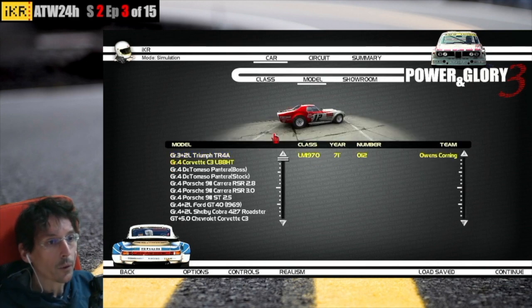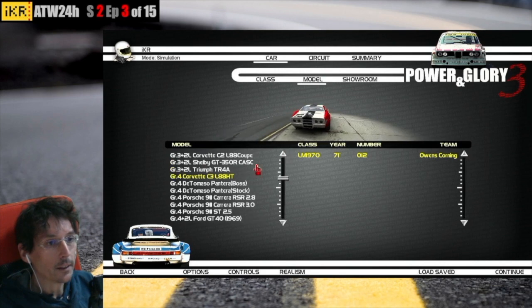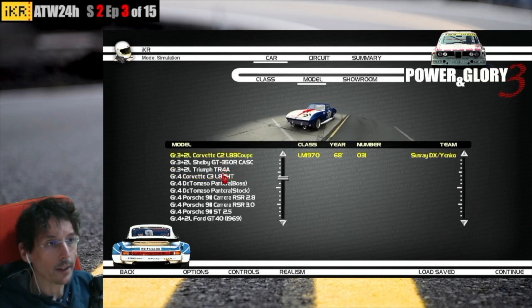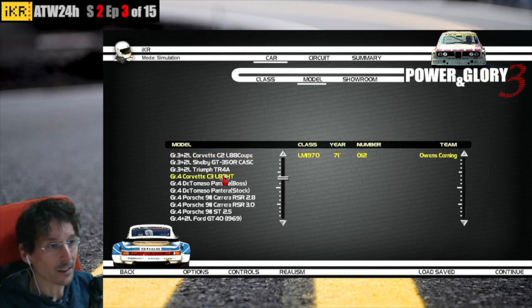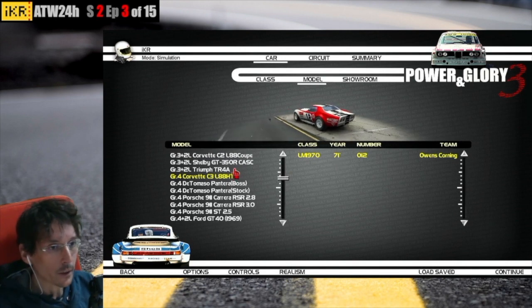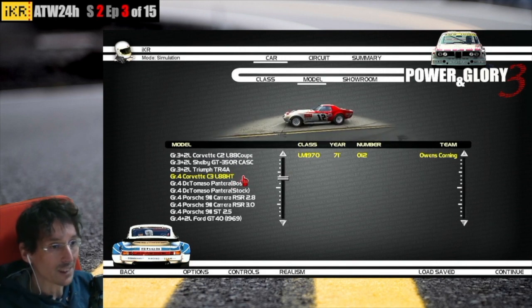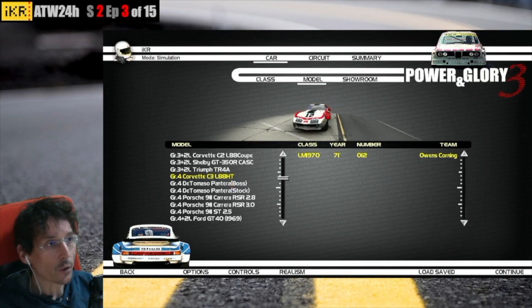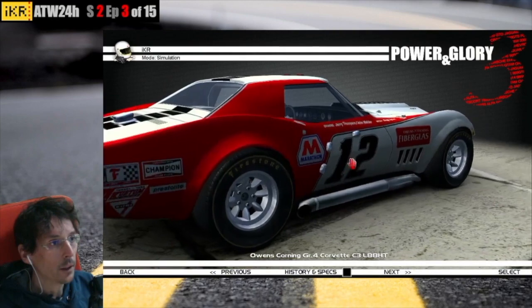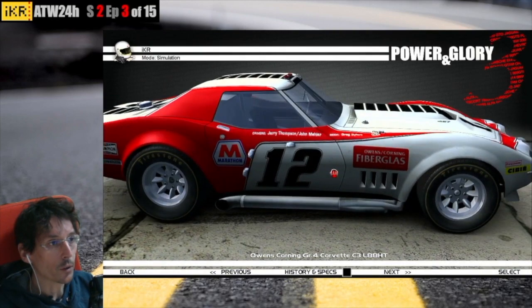Group 4, Corvette C3 L88, and I wonder why the Corvette C2 L88 in 68 was in a different group compared to the 71, maybe a different way of grouping cars, but whatever. There are two Corvettes. This one is the C3. HT stands for hard top. The car is absolutely beautiful. At the wheel, Jerry Thompson and John Mehler.